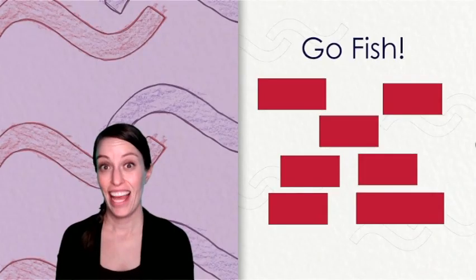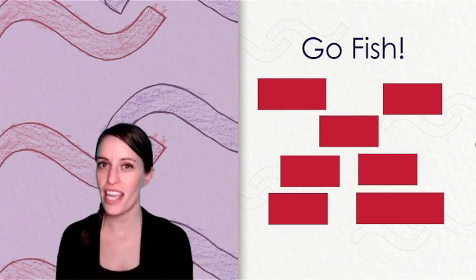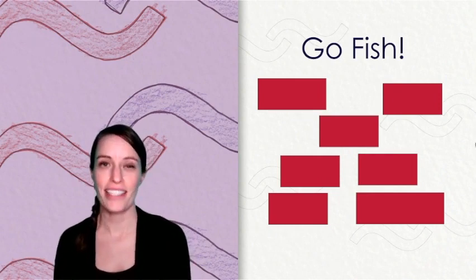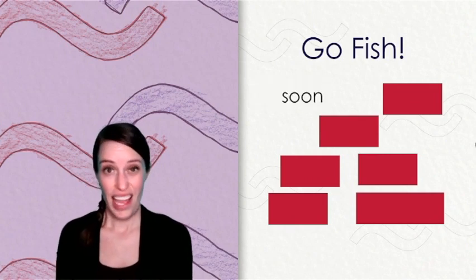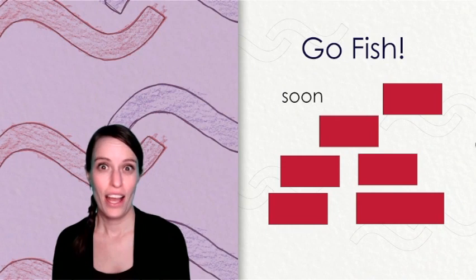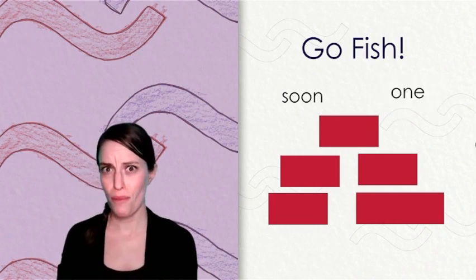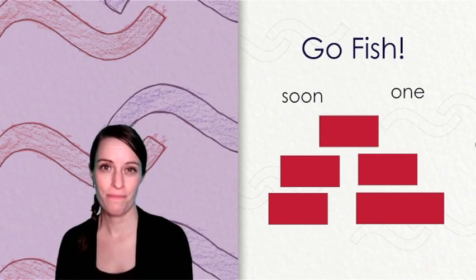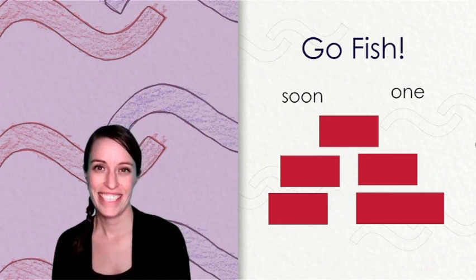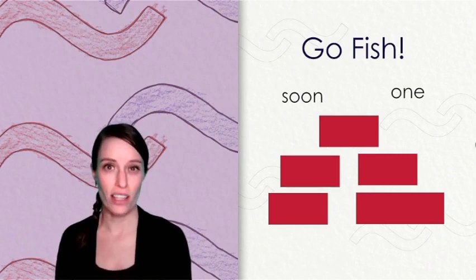Fluency. Let's practice our high frequency words with the Go Fish game. Go ahead and cast out your line. And what did you catch? Soon. You already caught another word? What is it? One. Cast out your line again. Reel it in and take a look.